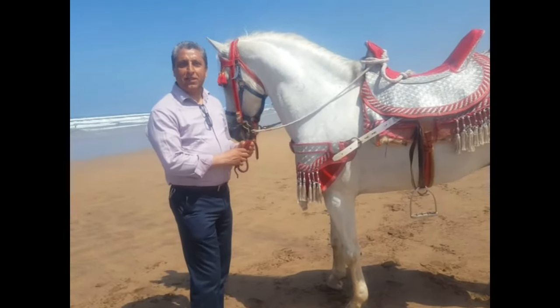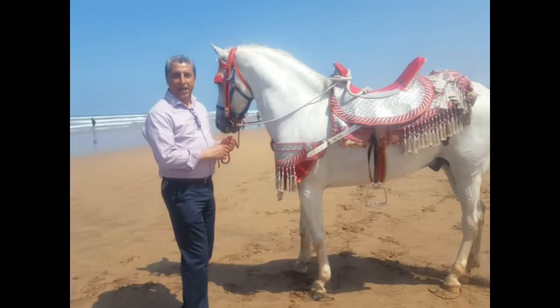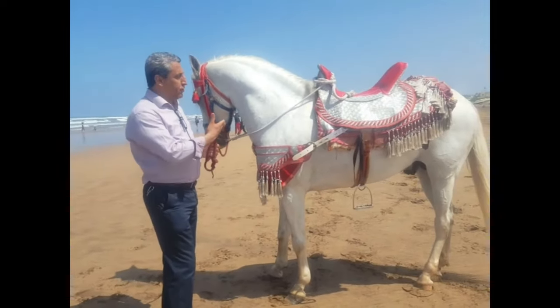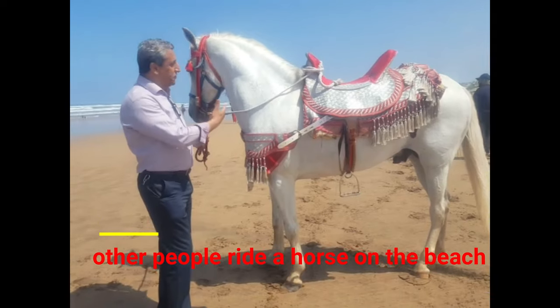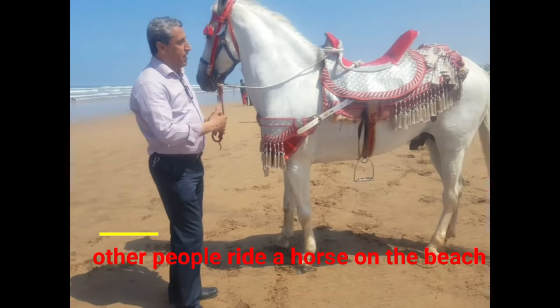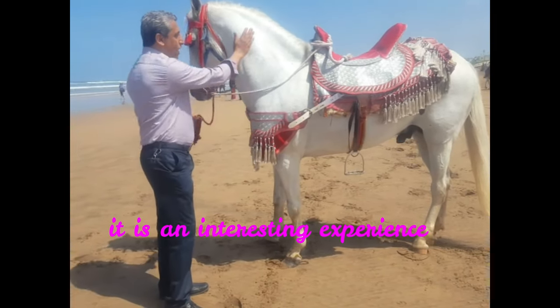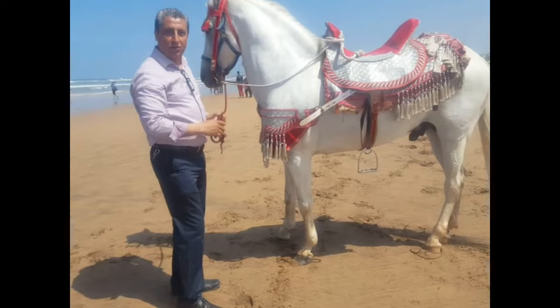So people sometimes come to the beach, not only to play or to swim in the sea. They come to ride a horse. So this is a beautiful horse, and it's a very interesting experience to ride a horse like this one, a white horse, very beautiful horse.